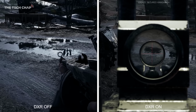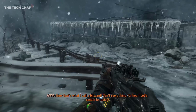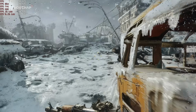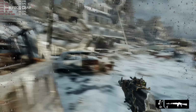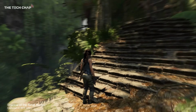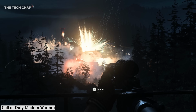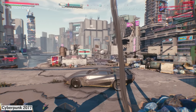Ray tracing can help reflections, shadows, and environments look more realistic, and it works especially well in Metro Exodus, Battlefield 5, and Control. However, it's really only used in a handful of titles right now, and it usually comes with a hefty performance hit, anywhere from 30 to 50% lower frame rates, although Nvidia's new DLSS anti-aliasing feature does help mitigate this. And in some games, like Shadow of the Tomb Raider, the ray tracing implementation is pretty limited and doesn't make that much difference. But with that said, it is still very early days for this technology, and there are a few new and upcoming titles like Call of Duty Modern Warfare, Cyberpunk 2077, Watch Dogs Legion, and Dying Light 2 that all support it.